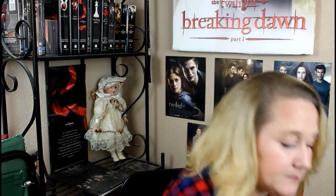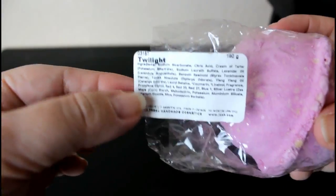But my absolute favorite, top of the line, top above it all, is the one called Twilight. I thought it was funny because it was called Twilight, and of course, as you can see, I'm a Twilight fan. But it had nothing to do with that, and that wasn't the reason why I picked it. I picked it because of its scent.